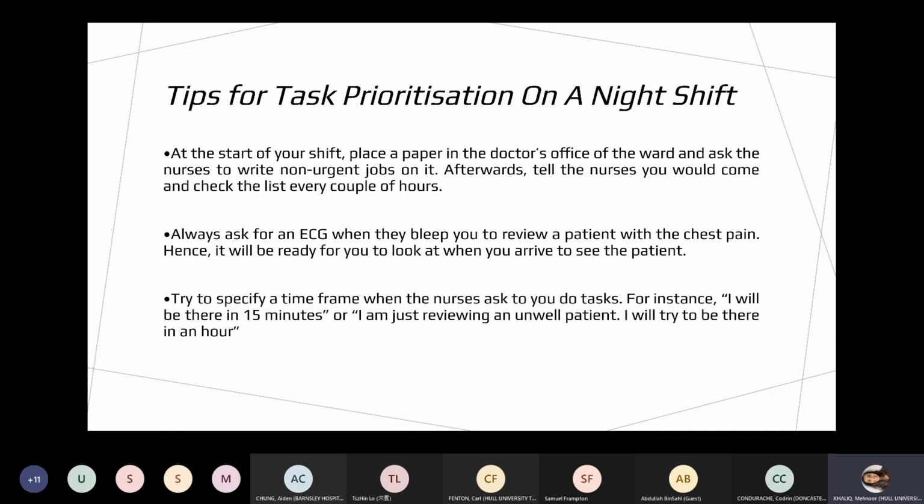So if you're asked to review an unwell patient, just say, I'm going to be there. If you're already reviewing an unwell patient, classify which one is more unwell, who needs your help more. If they're about the same and you're already with someone, you can try and stabilize them first. Ask if they can call your SHO. Ask if they can call your registrar, if there's anyone else who can see this other patient. It's about having some common sense. And to be honest, that will just get you through most of your on-calls.